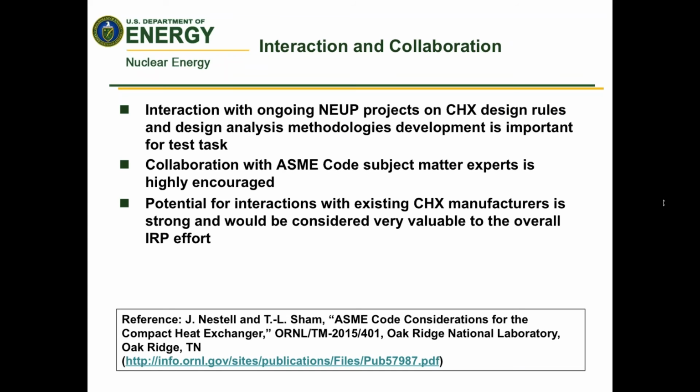Yes, as shown on the screen in Bill's slide, we're looking at interaction, obviously, as Bill pointed out, with the ongoing NEUP projects, and also more importantly, in terms of some of the in-service inspections or post-construction examinations. So collaborations to bring some of the ASME subject matter experts into your team will be highly encouraged. And also there are a number of compact heat exchanger manufacturers. So these three pieces are really an integral part of this IRP, to bring all of these different parties to bear to make the project a success.